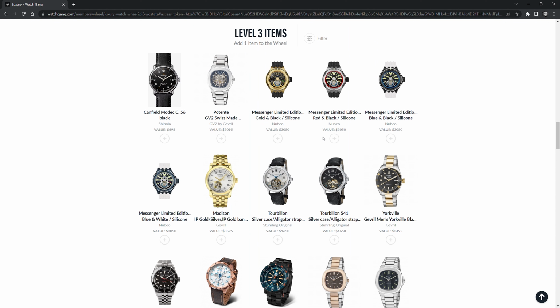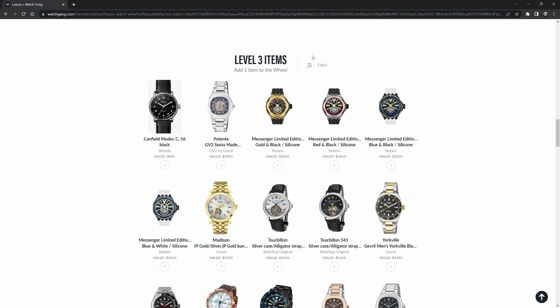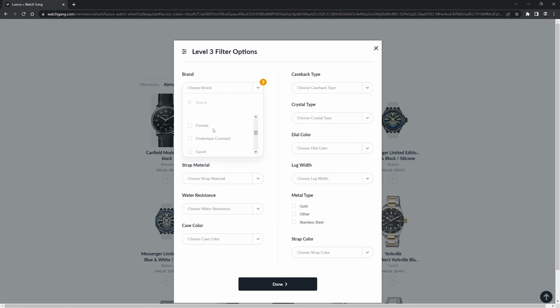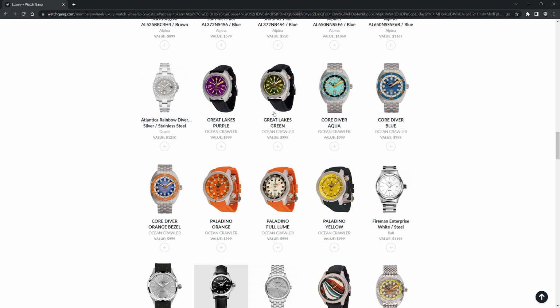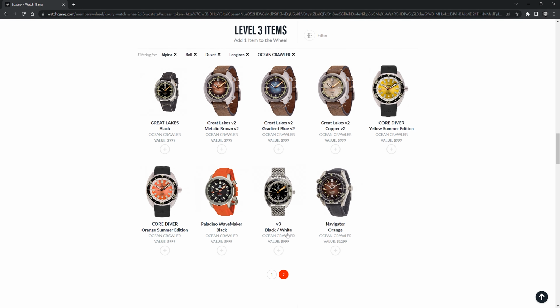Level three, there again, go ahead and filter and narrow down the list of watches that I'm going to have to pick from. So I had a few more options at level three, a few more brands that I'd be interested in. So I decided to add all of those, and Ocean Crawler, also another brand you may not be familiar with that I was interested in. So narrowed down the list quite a bit.